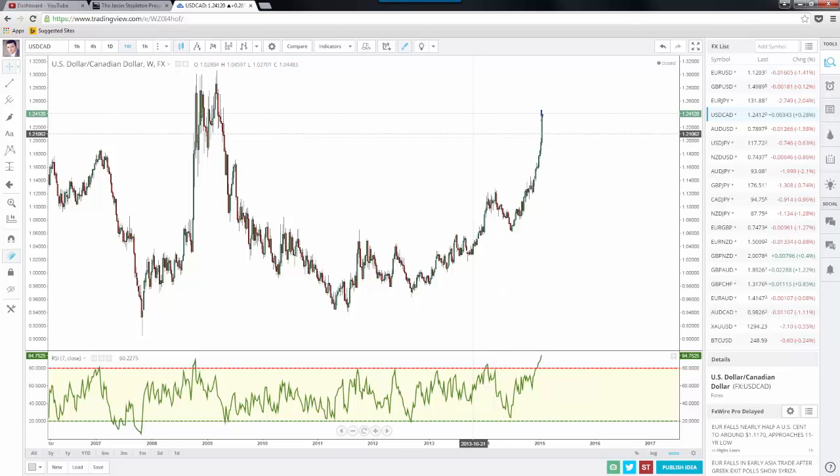So again, what are we looking for? We're looking for those double bottoms. We're looking for those massive reversal candles that we tend to see when markets just get blown out and then go back the other direction. Those types of things are things that we're looking for here on USD Canada.